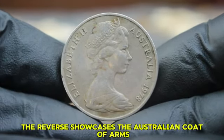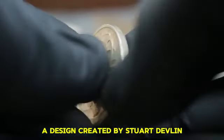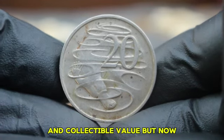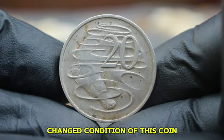The reverse showcases the Australian coat of arms, a design created by Stuart Devlin. Both sides of this coin are essential in understanding its historical and collectible value. But now, let's address the color-changed condition of this coin.